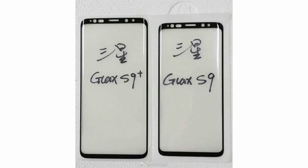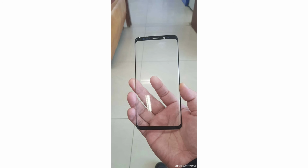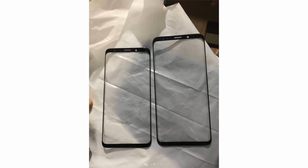Many sources are saying it will be staying the same. So a QHD display that's scaled down to work in 1080p in the native mode. Also, the front, a lot of screen protector leaks have happened. As you can see, it does look a little bit sleeker. I mean, there's just a little bit less bezel, but it does give it an overall newer appearance.